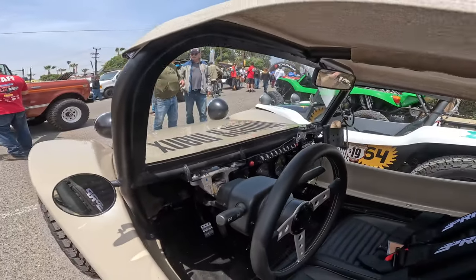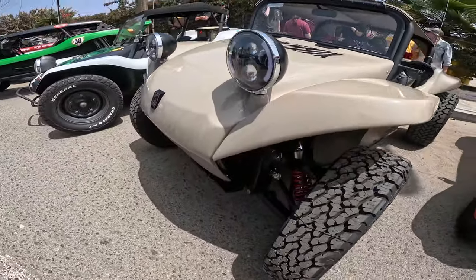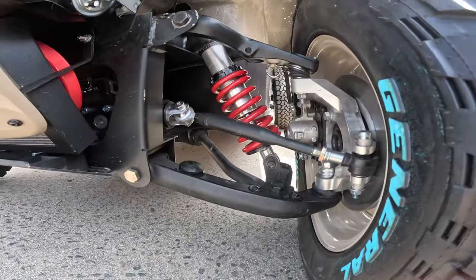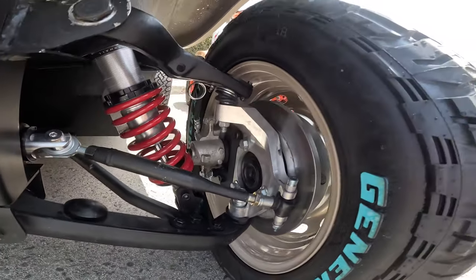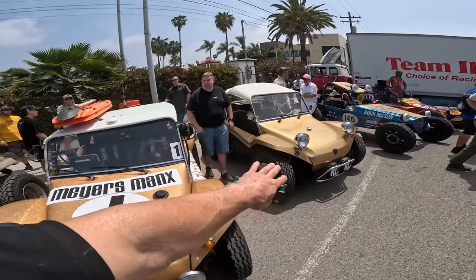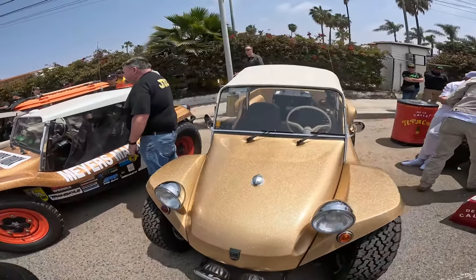But this is one of the prototypes that Meyers brought down here. This might be the only electric car down here racing. But, you know what? We're keeping it OG. Here's the hog right here, baby.